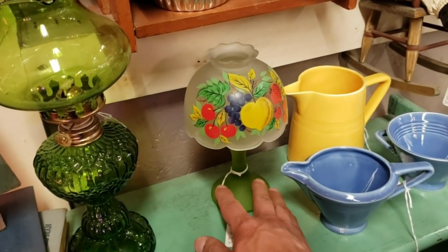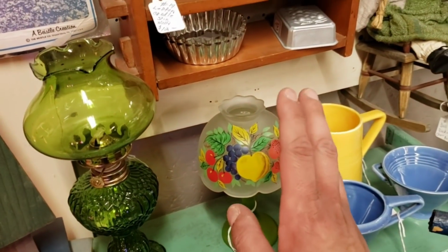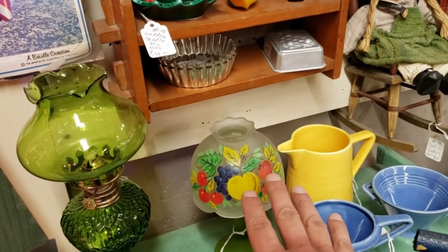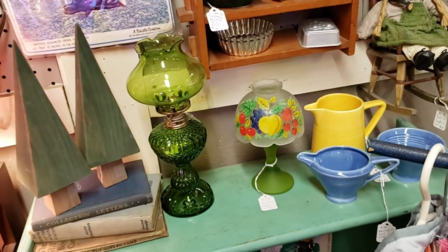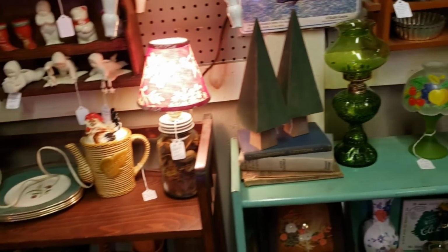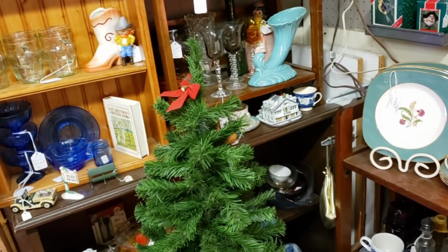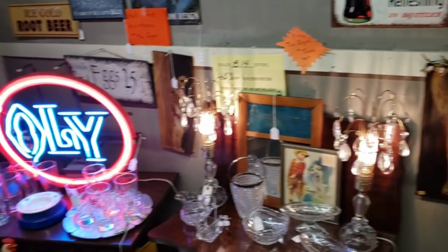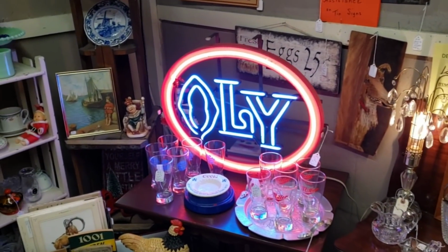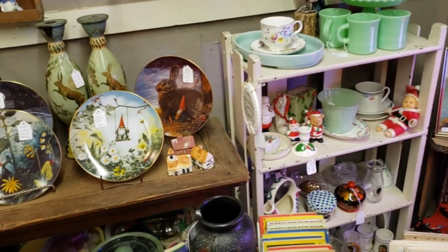So this is a Fenton fairy lamp. Now, you know what? Here's the thing. I know very well that I could have gotten it and I could have resold it. I believe it was like 30, 35. Here's the deal with it. I didn't like it. The aesthetic of it is so very specific, and to me, it was very limiting so far as whose home it could go in and the displayability of it.